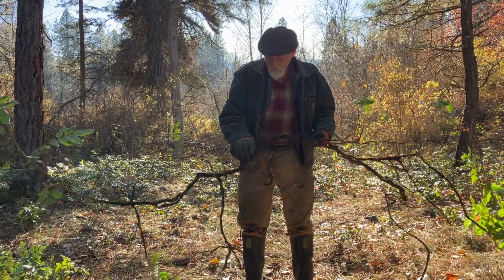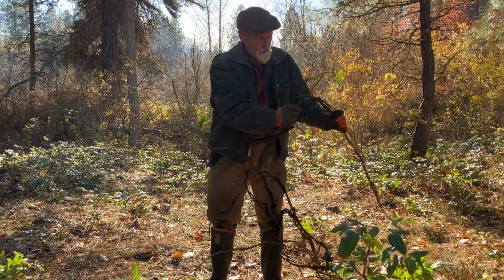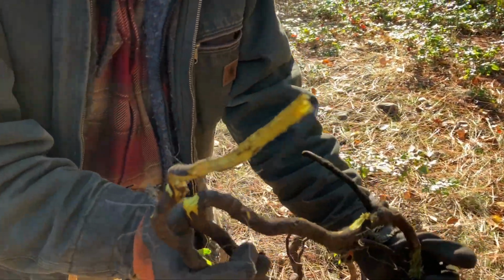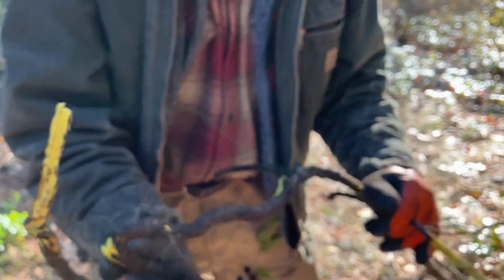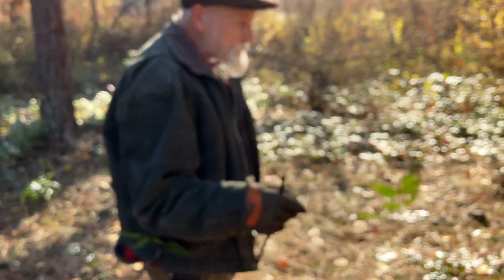And this has got a really nice bright gold interior. The more gold it is, the better the content. So anyway, nice gold all the way in. And that's the berberine. This is the best place to harvest this.